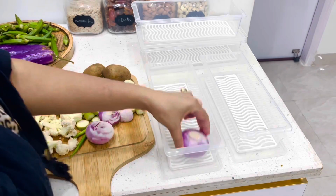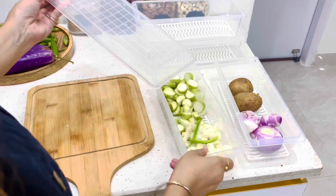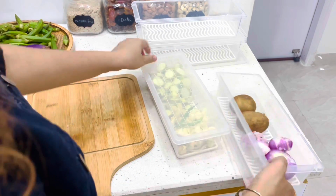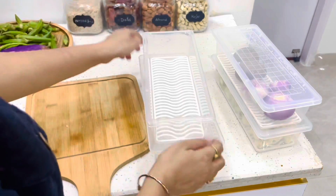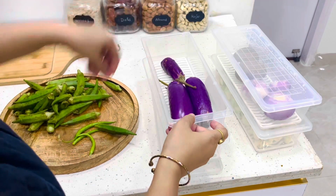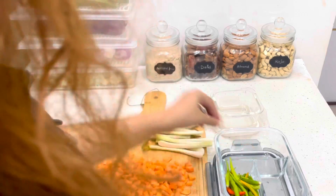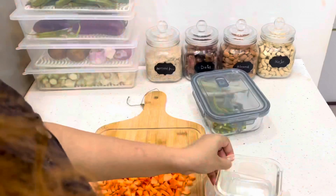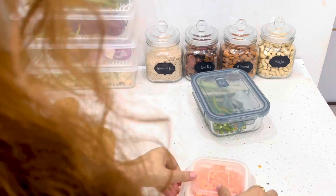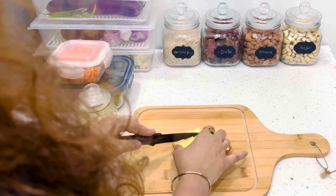Tip 4, store some basic veggies for instant use like boiled potatoes, peeled onion, frozen veggies, etc. Tip 5, store veggies after washing and chopping so that it takes less effort while cooking. Tip 6, store butter in a jar to protect it from bacteria and from smell.